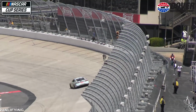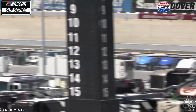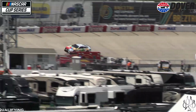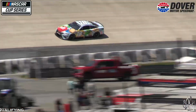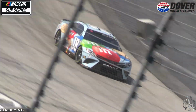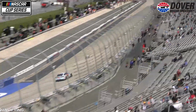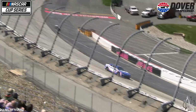Chris Buescher continues to hold his breath. He's the fast man so far from Roush Fenway Keselowski. Chris Buescher went 22.479 seconds, 160.149 miles per hour as Kyle Busch takes his car apart. Turn number 4. In this race 5 years ago.